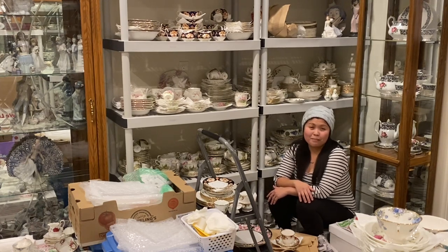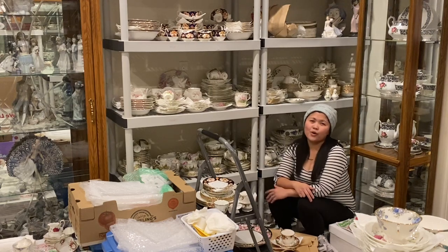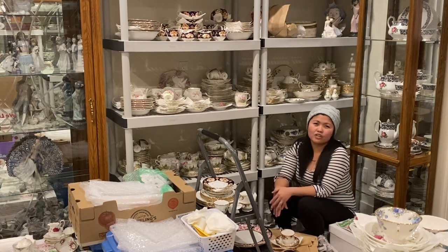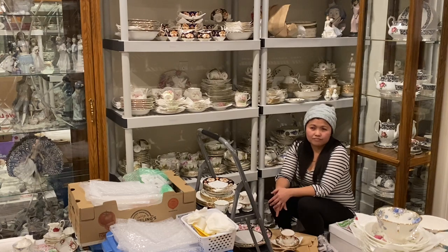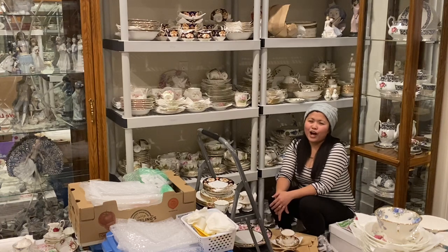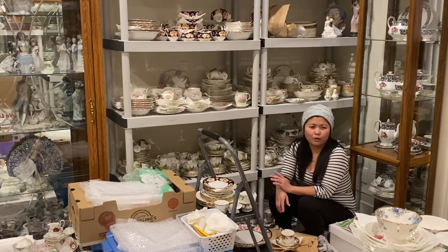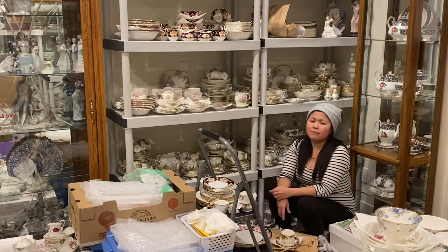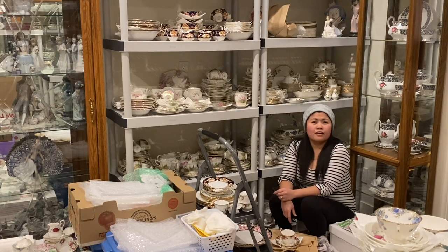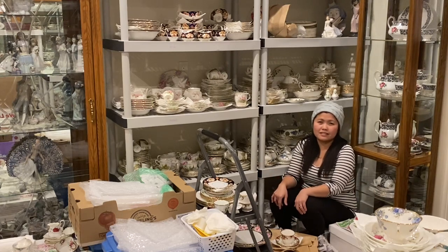Please excuse the mess. For most people who've been following our page on Instagram, we recently moved to our new place just 2 weeks ago, so we're just in the process of unpacking our china. I would say we are at 45 to 50% unpacked. I want to share with you our journey of unpacking and putting things back. We're hoping to make this china suite more presentable in the next 2 weeks. People would maybe think it's a long time to set that up, but it's not easy.